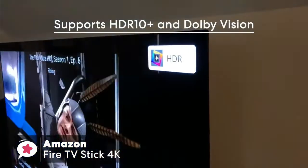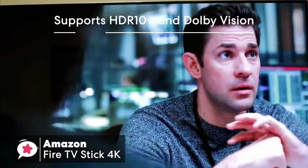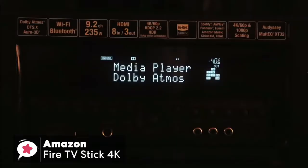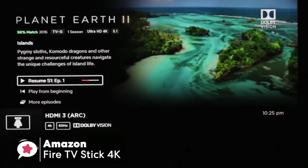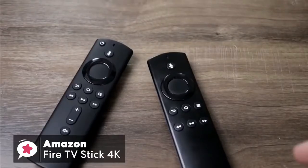It also supports HDR10 Plus and Dolby Vision, as well as the less demanding HDR10 standard. Plus, the Stick 4K supports Dolby Atmos, which the cheaper Stick version doesn't. Of course, your TV set will need to be attached to the correct Atmos surround sound system if you want to hear it. Arguably, the new remote is the most exciting part of the design.